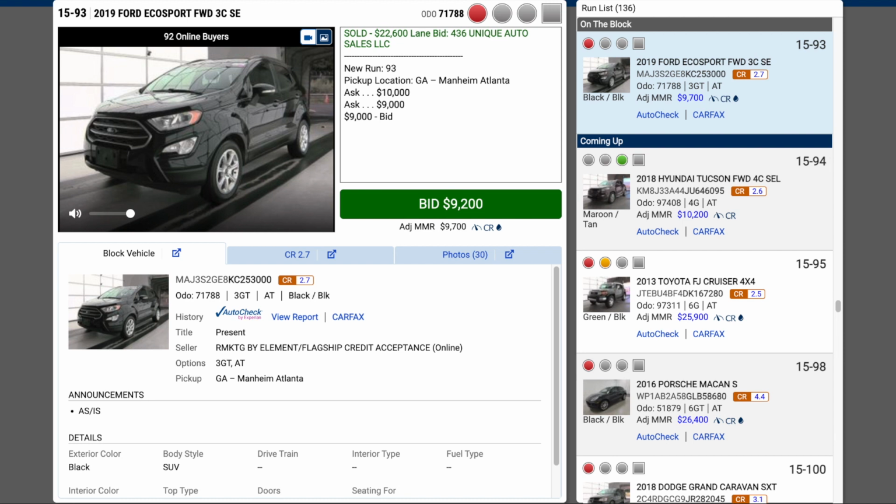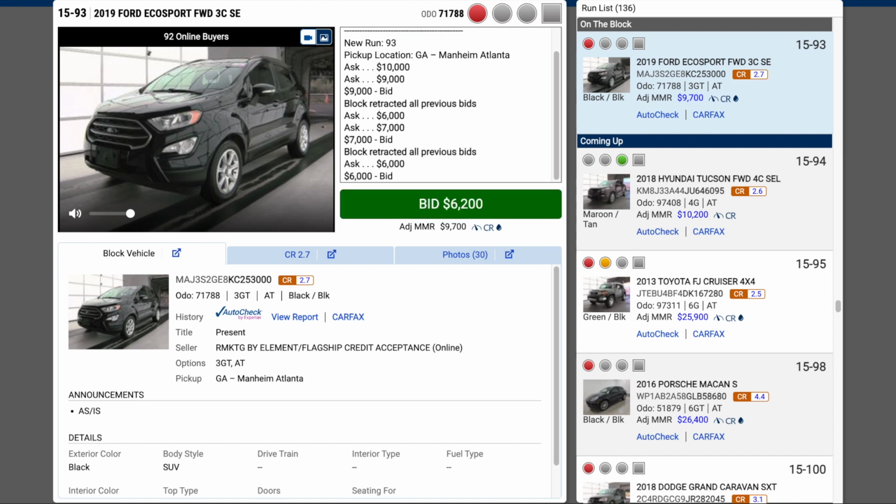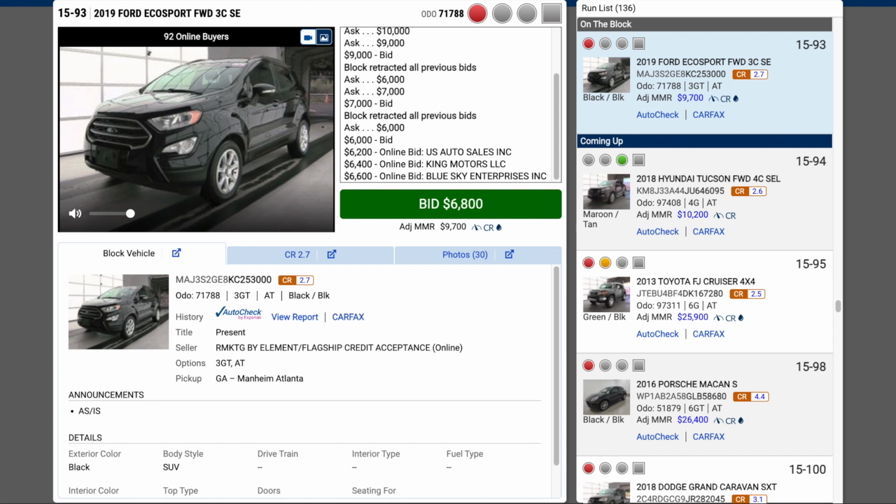7 to 2. All in on 2. 6 on 2. 6 on 2. Now 4.